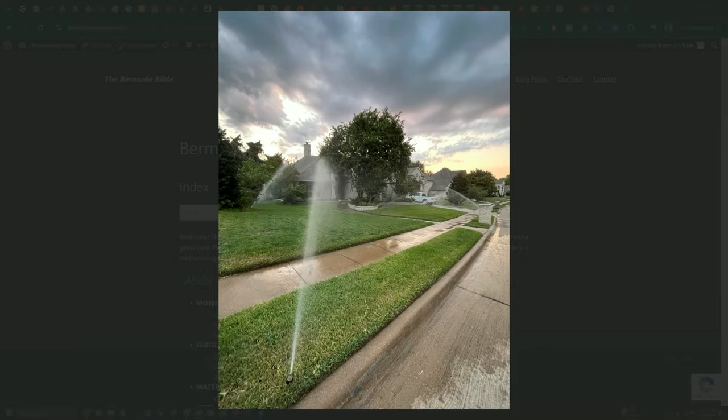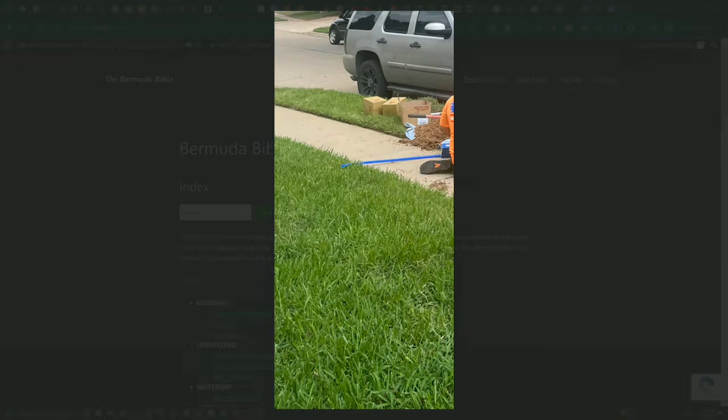Much better coverage, much better pressure and throwing distance and whatnot. A lot of things got better from that, and obviously a lot less waste. So if you're moving into a home where there are clearly some corners cut, that was something that really transformed my lawn. We'll talk more about this in a second.